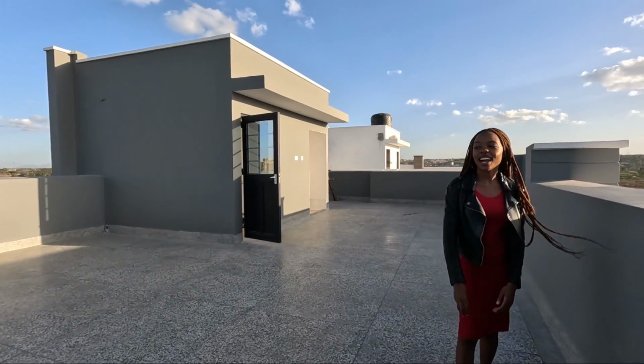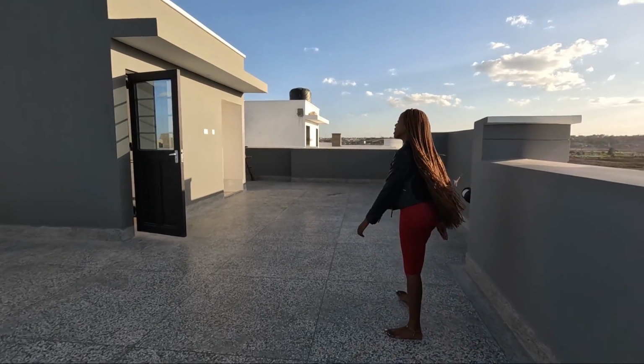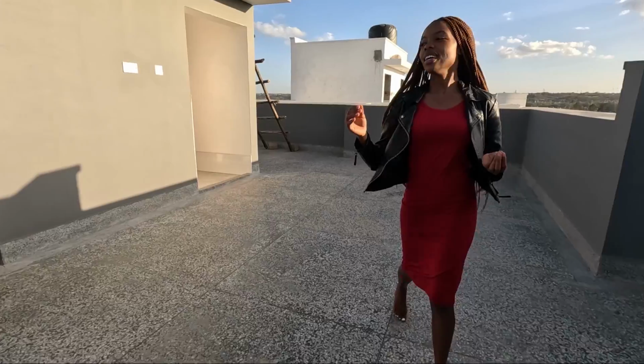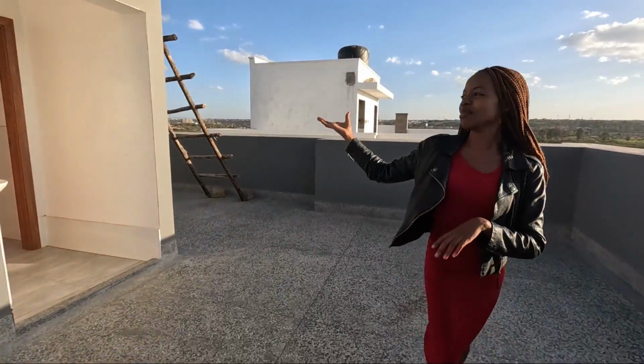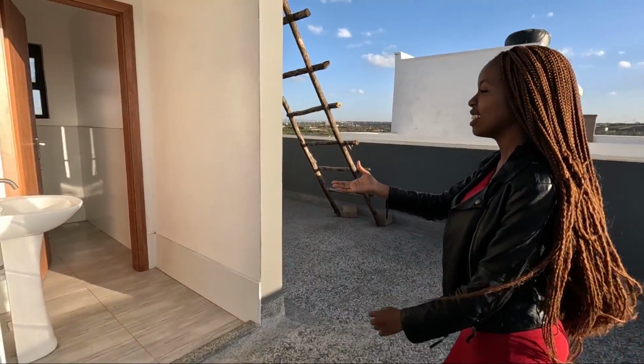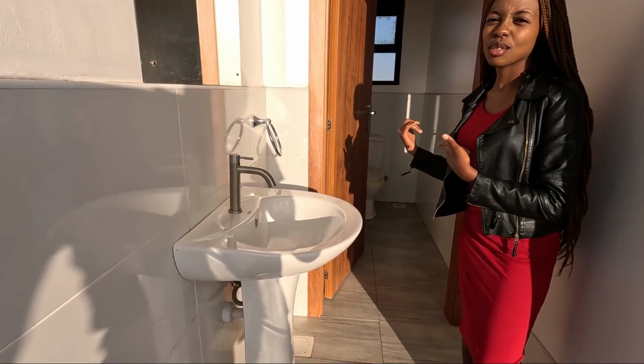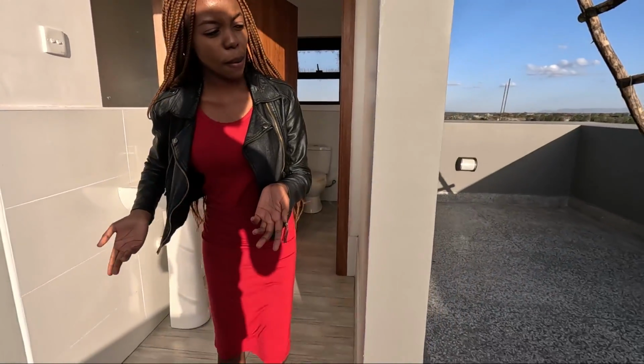Yeah. So come with me, I'll show you another amenity on top of this house: a washroom here. It's a nice place where you don't have to go downstairs to use the washroom. You can just use it here if you're doing your activities up here as well.